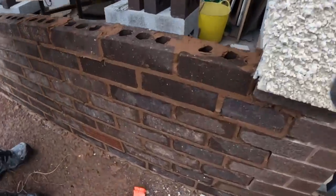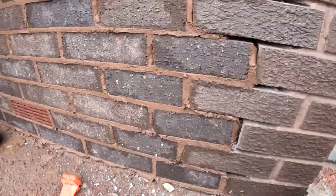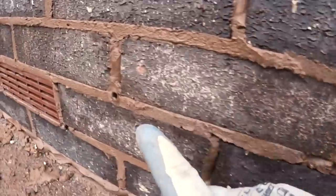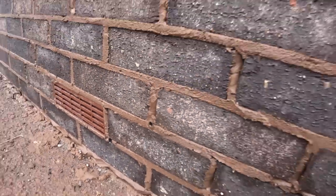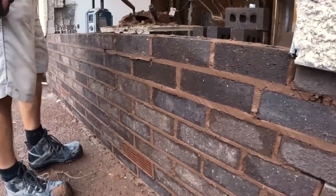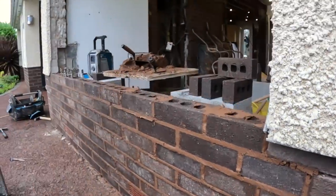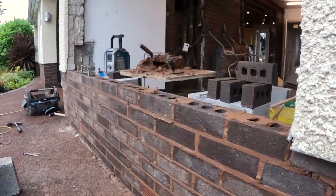And before you say anything as well, there's our weep vents. We went for the clear ones this time, so they blend in. If you can see them when we're done, we've not done our job right. But there you go, so there's a little update. We'll catch you in the next one.